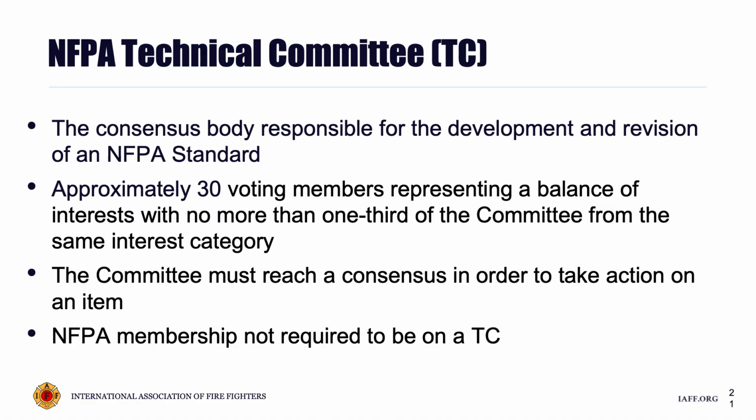So the technical committee is the committee that basically is a consensus body, right? Responsible for the development and revision of an NFPA standard. Generally there's about 30 members on a committee. There are some committees that have more than that. No more than 1/3 of the committee can be of the same interest category, and I'll show you what the interest categories are in a second. In order to take some action on an item, they need to have a consensus. That really means a majority, a simple majority on the committee to be able to take an action one way or another. NFPA membership is not required to be on a technical committee, so that's good to know.